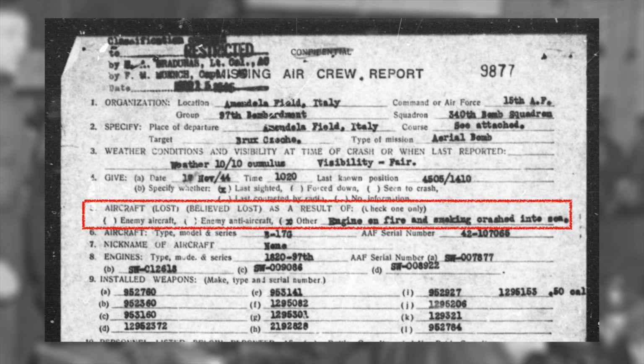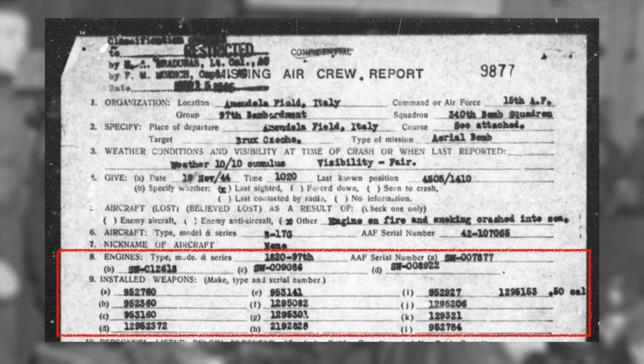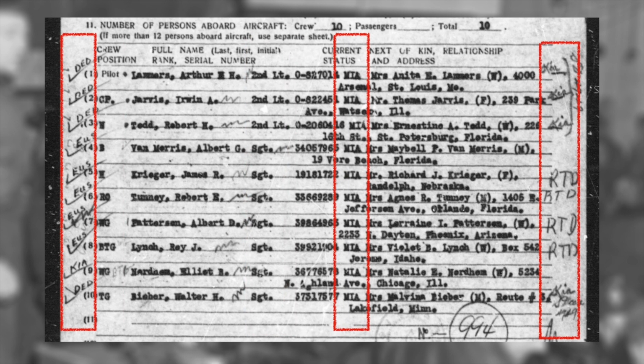Of course, the serial number of the aircraft, and later a field was added for nickname, if known. In case the aircraft is also missing in action, which happened in most cases, you can find the information on how the aircraft was lost. You can also find the serial numbers of the engines and machine guns which were installed in the aircraft. A total number of persons aboard the aircraft with a full crew list with positions in the aircraft, rank of the crew members, full names, personal serial numbers, and their status.